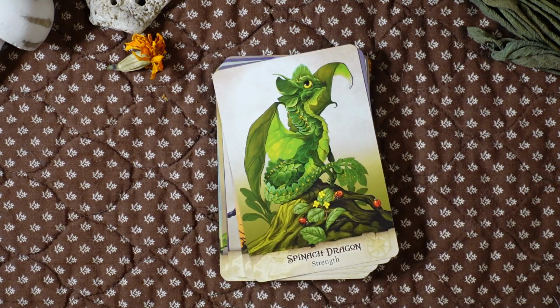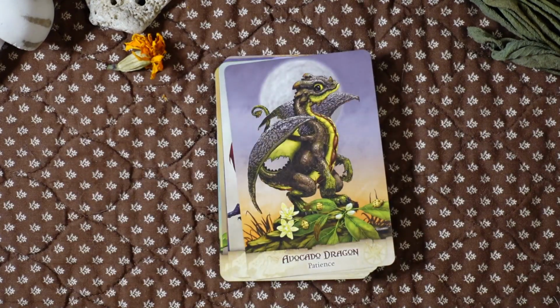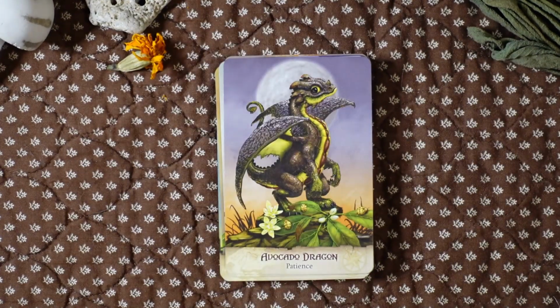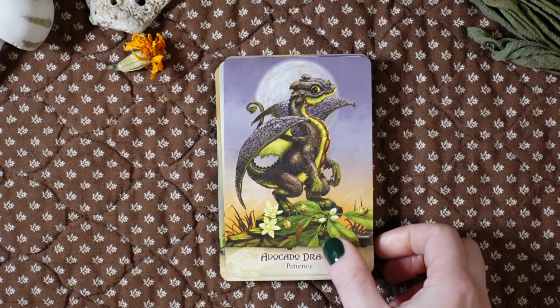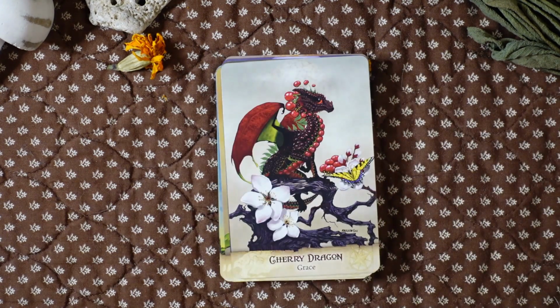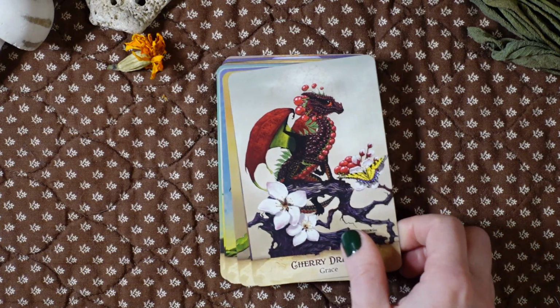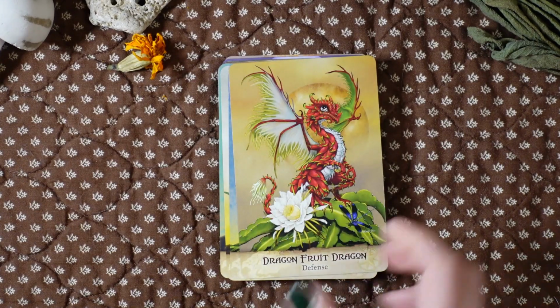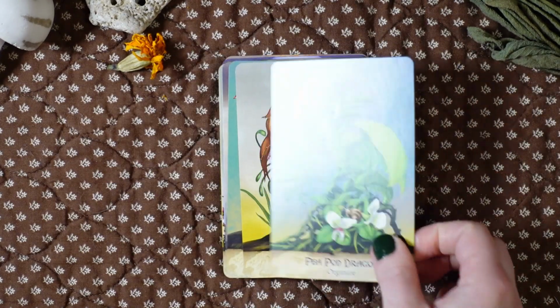But I really do love the ideas that these cards bring up, and I really like looking to see the associations. We have spinach with strength. That makes me think of Popeye. Avocado is patience. A lot of the times you really gotta wait for that to perfectly ripen. Cherry, grace. It's really good. It's really a good oracle.